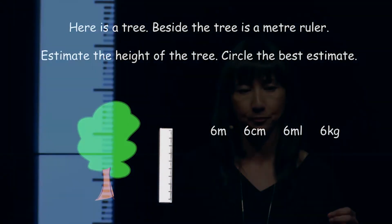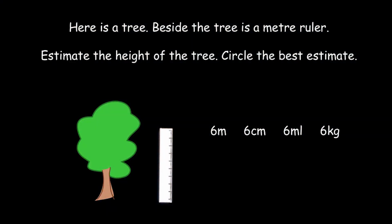And then we get to this question about a tree. So the question goes, no word of a lie: here's a tree. Beside the tree is a meter ruler, right? Estimate the height of the tree and circle the best estimate. And the answers that you're given are 6 meters, 6 centimeters, 6 milliliters, and 6 kilograms.